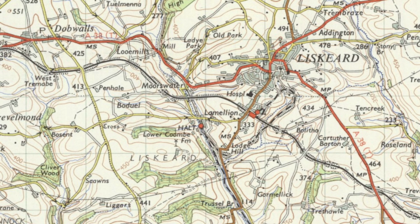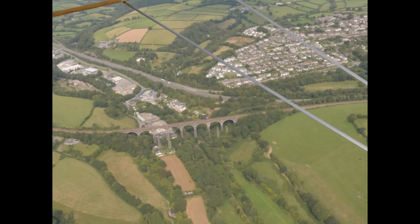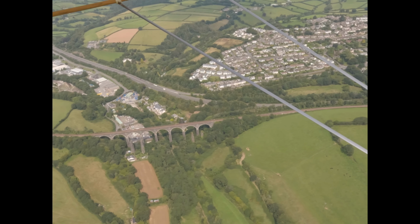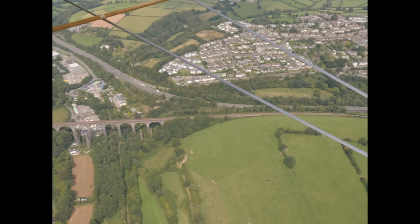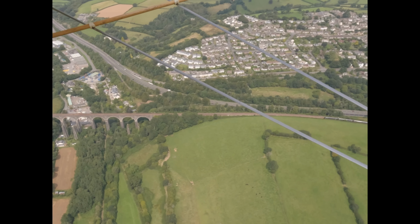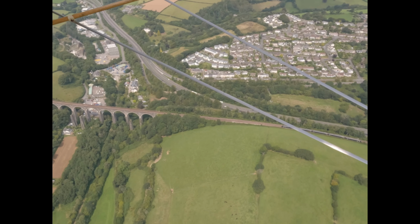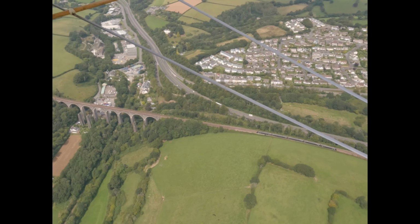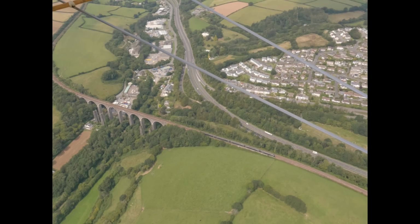There are in excess of 40 railway viaducts in Cornwall. As I passed Moorswater, I turned the camera on. If you look this side of the viaduct, built in 1881, you can see several stone pillars standing sentinel in the woods. These are the pillars of the original wooden viaduct that was built in 1859. All viaducts on the Cornwall Railway were initially built in this fashion, stone piers with Baltic pine trestles.